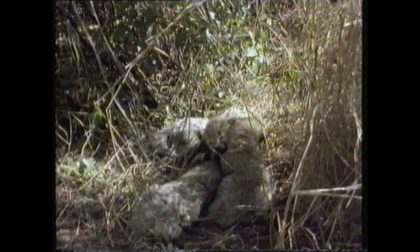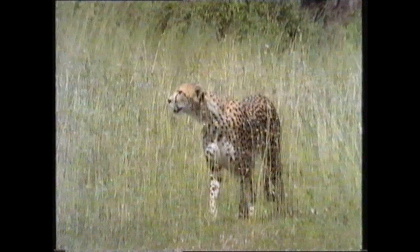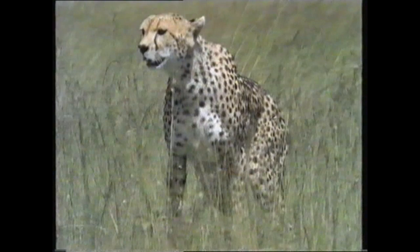But that's exactly what's happened. She's been seen by a lion. If the cheetah simply walked off, the lion would probably do the same, but she's tense and concerned, which makes it curious. The lion's intrigued. It thinks she may have something hidden in the rocks.